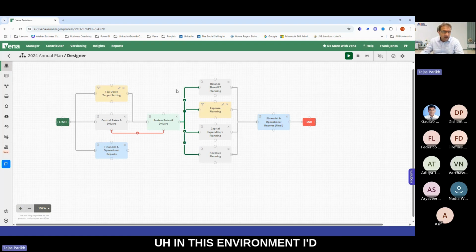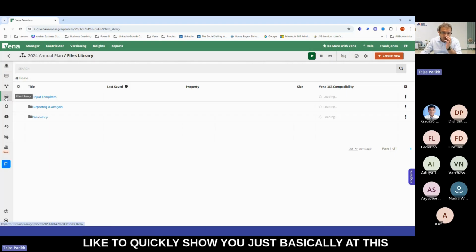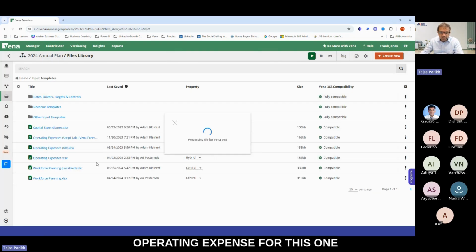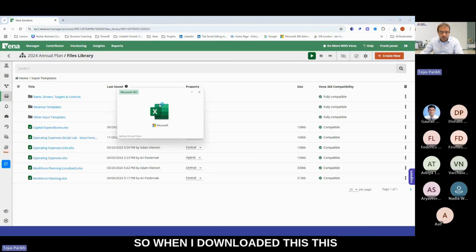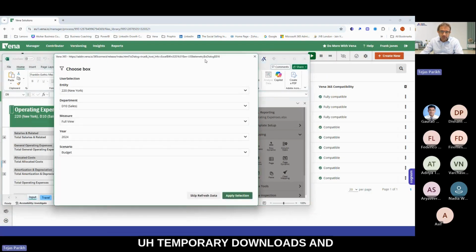Okay. In this environment, I'd like to quickly show you just basically at this minute, I'm only going to focus on input templates and only operating expense for this one. I was just trying this out on a demo earlier. So when I downloaded this came into my basically temporary downloads.